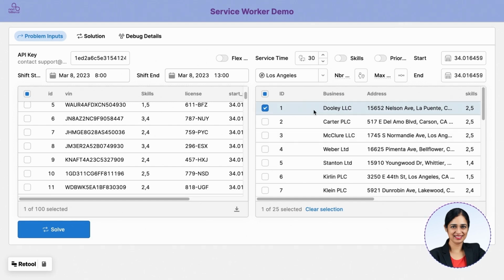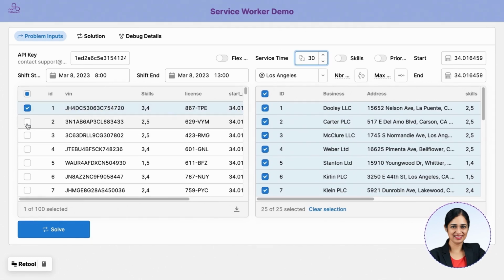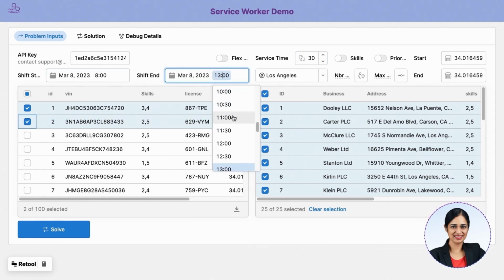We select all of the jobs that need to be completed today. We can define the service time as 5 minutes for each of the jobs. We'd like to deploy 2 technicians. We think a shift time of 8 a.m. to 11 a.m. should be enough for us to complete these jobs. Now let's run the solver.